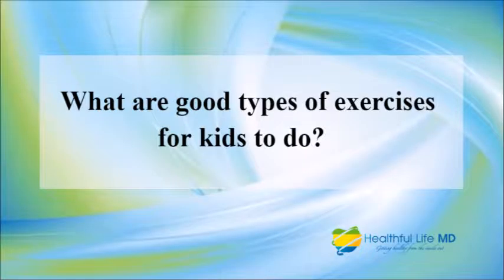Exactly. And let's talk a little bit about the different kinds of exercises for kids. So we think about cardio fitness, we think about muscle strength training, and then we also think about bone health and bone fitness. So what are some things that might be cardio that are fun for kids to do? Suicides.